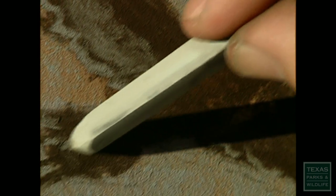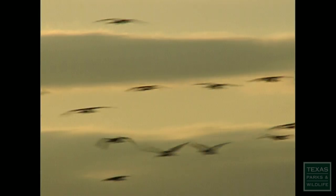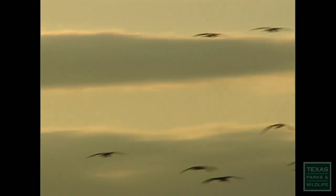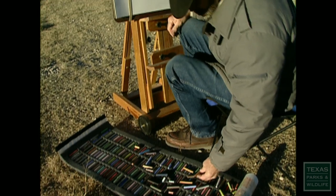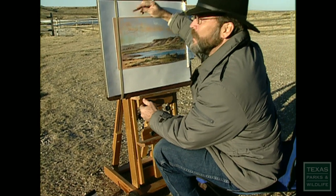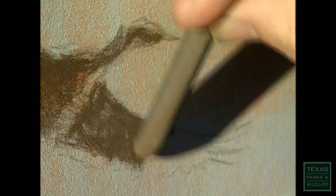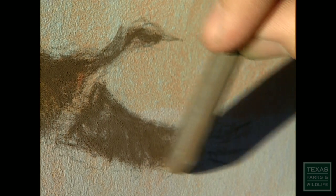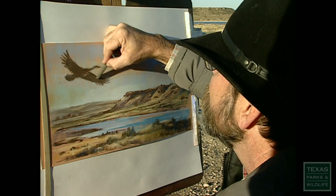We're lucky to get the action we've seen today. To see them flying overhead, it's a rare sight. I'm blessed to be a part of it. For Bruce DeFore, this intimate glimpse at the sandhill crane migration has come to a close. His art will serve as a reminder of this adventure until they meet again next winter.